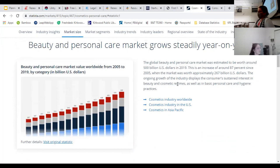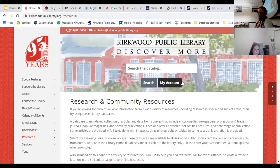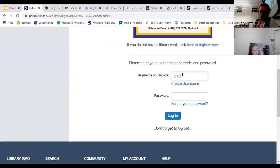Do we have to be in the building to use this? You do not. Everything I've talked about so far is accessible from anywhere. For in-library access, we have this link. If you are logging in from home, I'll show this really quick. You go to my account and you log in.